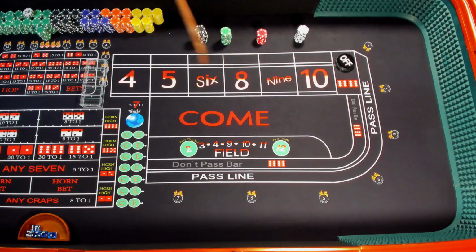All right. 4 to win. 12. Craps 12. All right. Nothing. 6. Easy 6. Good. Look at that. All right. We know we've got the 6 paid off. There's our 35. Let's rack that up.